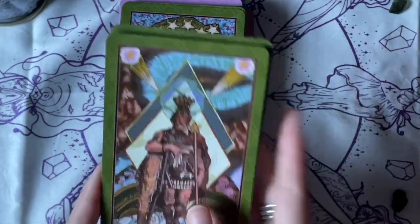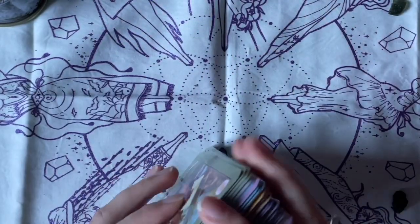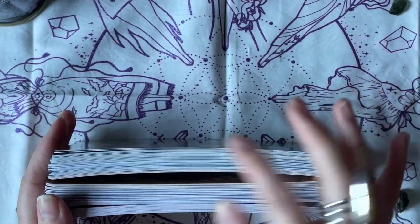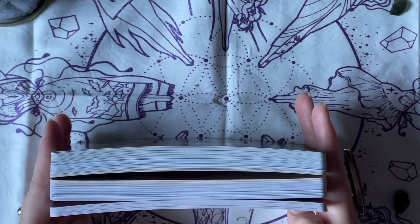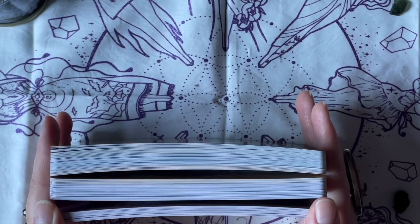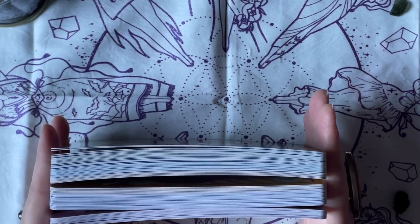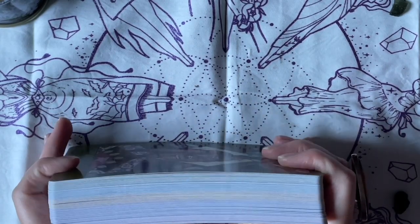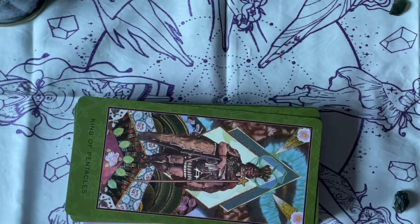So the cards are okay. I just don't like how long and wide the cards are. It just makes shuffling very difficult. I do wish they were the normal size. And as you can see, some of the cards have bowed just from being in the box. I really haven't used these other than for my week of tarot, and I was trying to figure out ways to shuffle. And when I pulled them out of the box, they were like that, because they're just so long. I don't know if there's a way I could flatten them back out so they don't do that. But anyway, that is that deck.